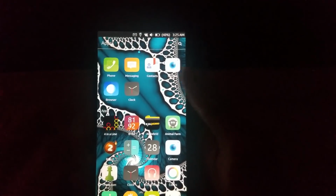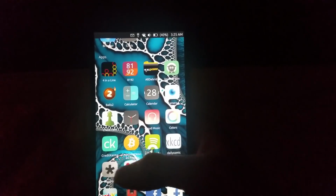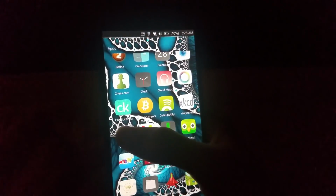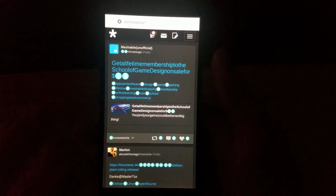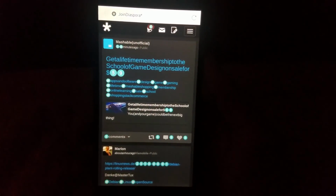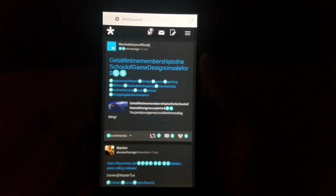And I think one other thing actually that I did forget last time, is that the browser itself loads text all jumbled up together. This is the web app, but it's still working with the actual browser itself. So as you can see, the letters are all jumbled together. So that's not supposed to be happening.